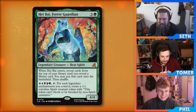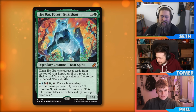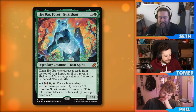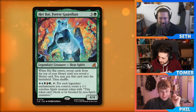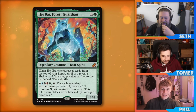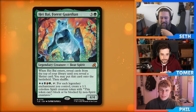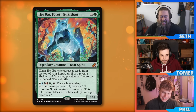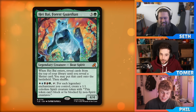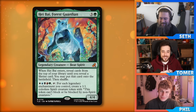How chill do you think this is, Phil? Does this give me what I want, a shrine commander that isn't going to make me archenemy, or do you think, as Tomer is saying, it's still so busted that you're still going to be the archenemy? I kind of liked it for the same reason, because when I read it, it's like, wait, it doesn't make shrine tokens? How refreshing. It simply puts shrines onto the battlefield directly. So chill. Yeah, sounds fair.